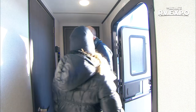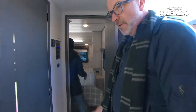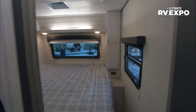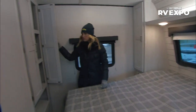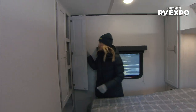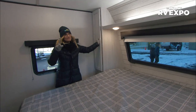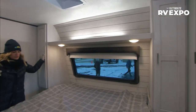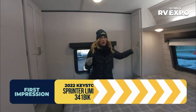And the best part about it is, with this being a unit, come on, Kev, I'm going to let you get on in there. This is one that if you wanted to come get today, you could come get today. It's not one where if you go someplace else, you're going to walk out with an order form. You could walk home today with this Sprinter 341 bunkhouse, 38 feet, 10 inches, 9,500 pounds, can sleep 10 people with a 70 by 80 king size bed.